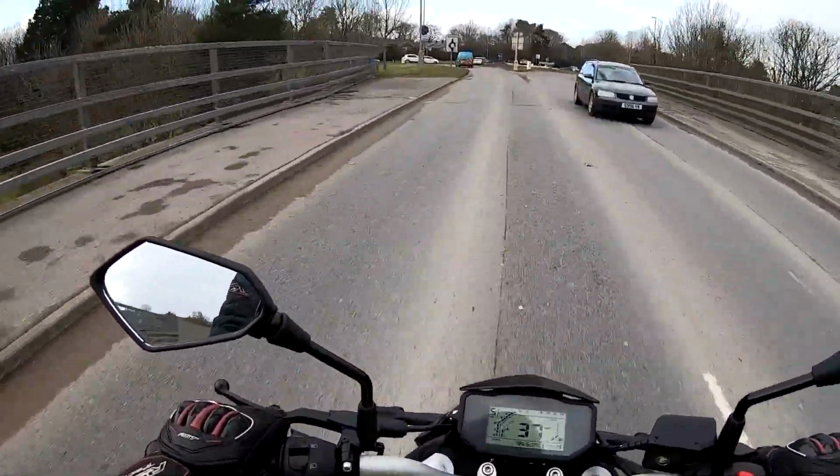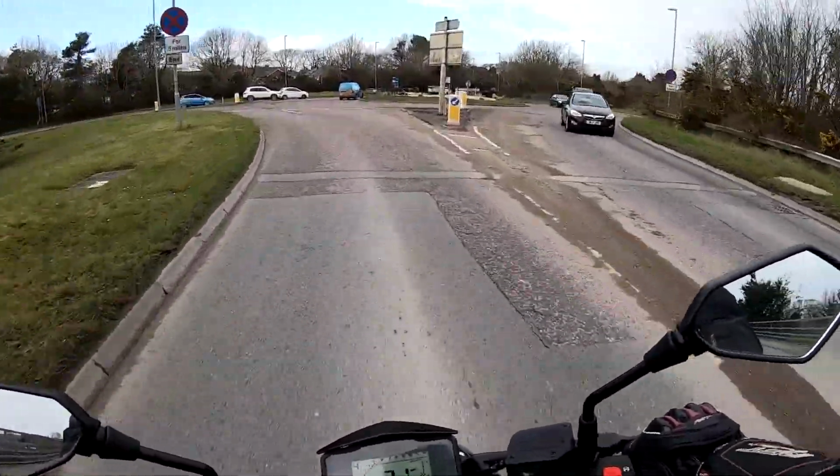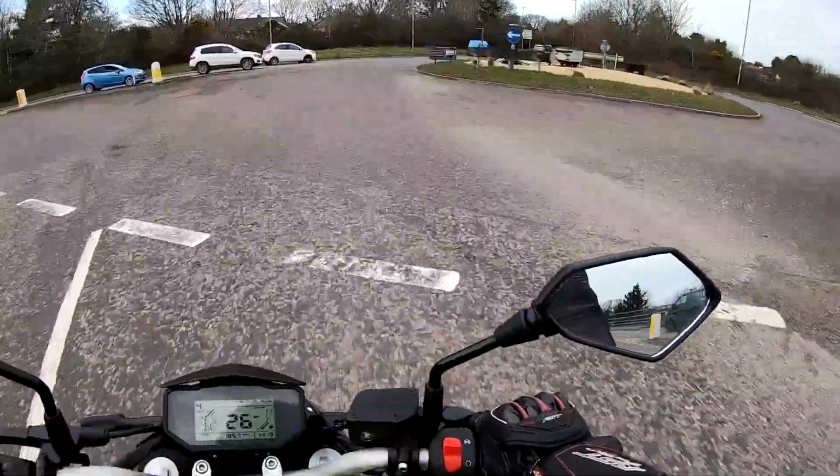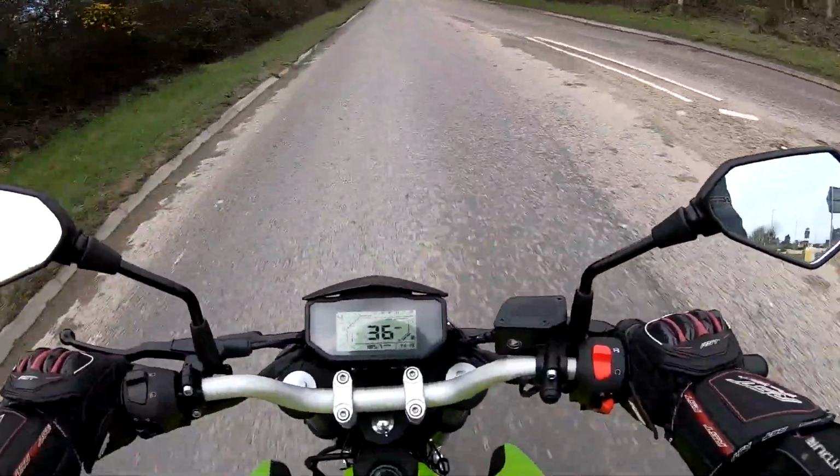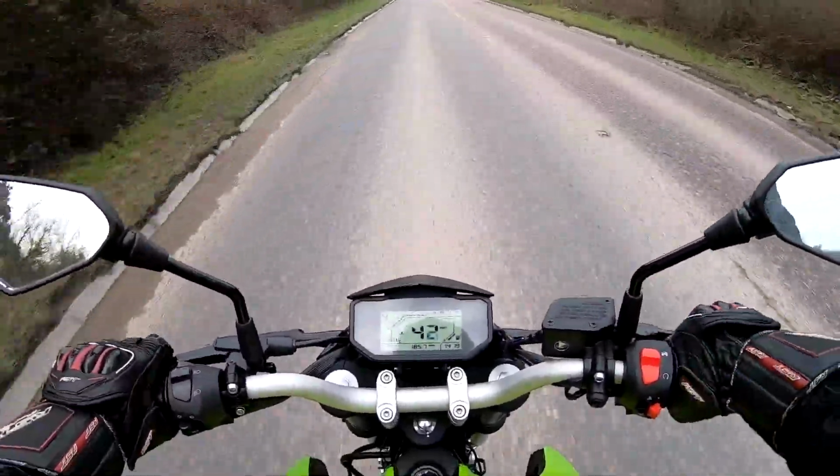It's just the looks of this little bike, I just can't get over it. It looks amazing. But just chucking it through corners, it just does it automatically almost.